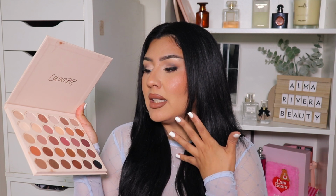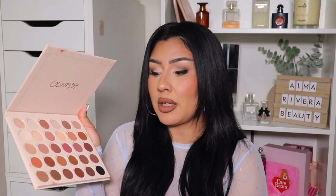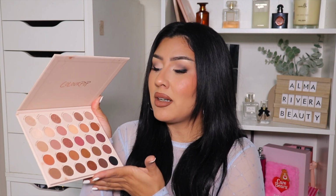As you can see, it has a beautiful color story. Every single neutral shade that you want. If you want something that is light, something for a daytime look, for a nighttime look, if you want a smoky eye, it has it all. It has a bunch of matte shades and shimmers. And keeping it in the eye area, you are gonna be shook, okay?